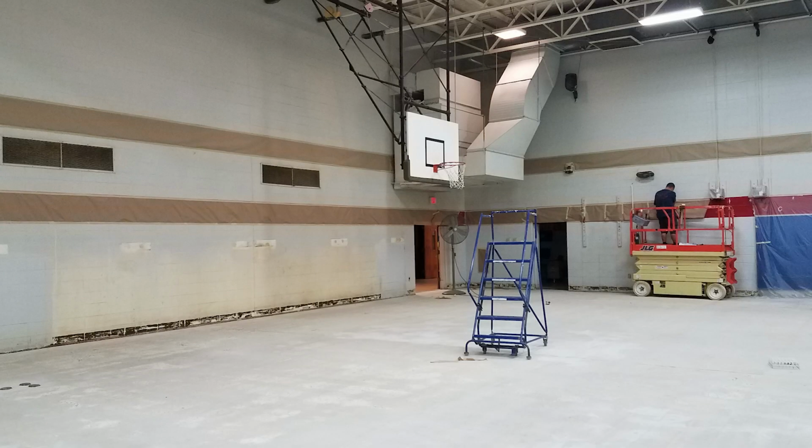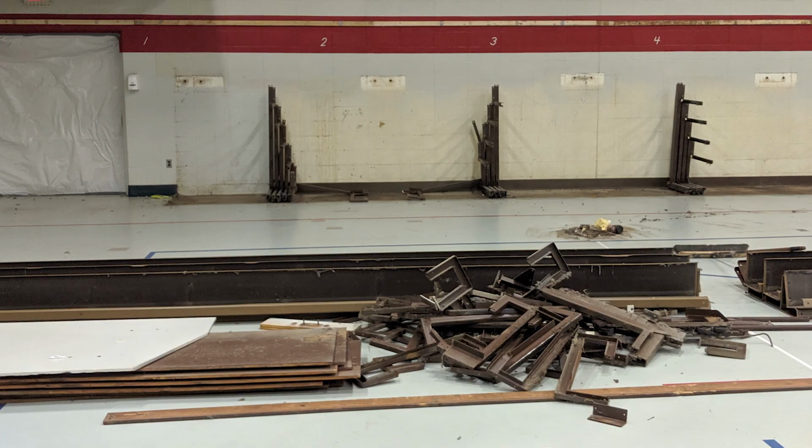And then also what I've noticed in here, there's new paint. So that looks great. Everything's bright. Yes. Yeah, so we took the opportunity with the floor being redone. It's an empty canvas for us with bleachers being removed and new bleachers coming in, that we took the opportunity to paint the walls and stuff.